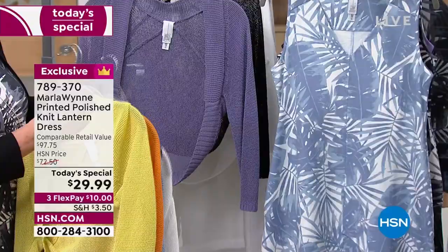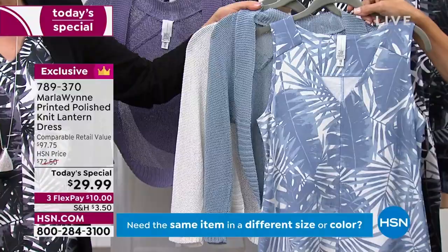If you're a denim girl, put your little crop denim jacket on with this. I love that. Oh, in the marigold.